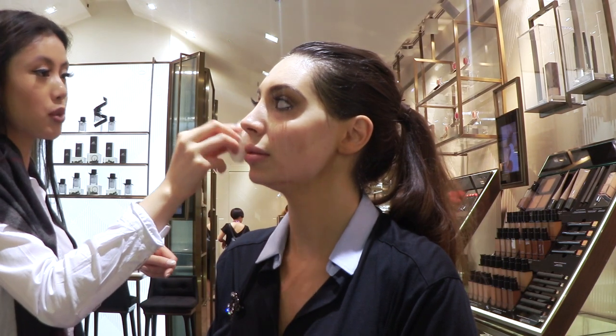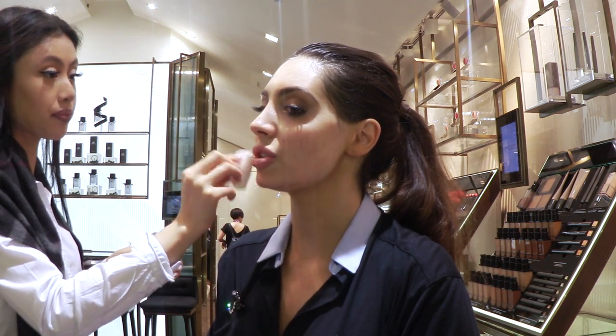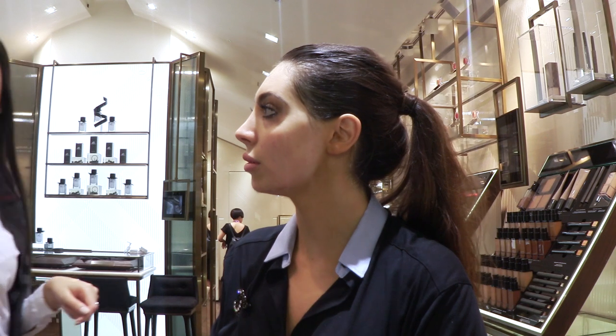Okay, so do you want to look more warmer? Yeah, because I have fake tan on. Okay, let me do a quick match. With these products, it's all buildable, so I will gradually build layers on for you. They start off as light coverage as you can see right now, but when it builds up it's really nice. How's this colour for you?